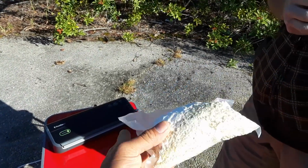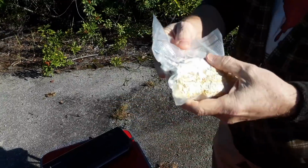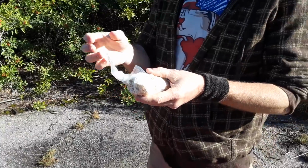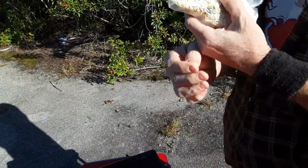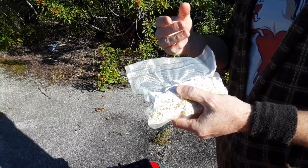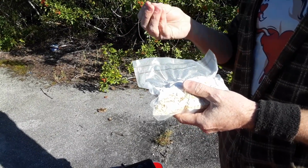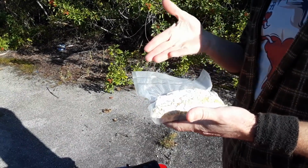Okay, so what makes this better than using a Ziploc bag or something to seal it? Well, because Ziploc bags always have air in them, and so they take up more space. Vacuum sealing sucks all the moisture and all the air out of the bag, whereas a Ziploc bag traps some air in there. So there's a potential for moisture to get in and cause some of the ingredients to start to go rancid.